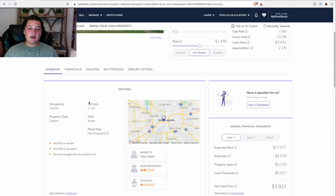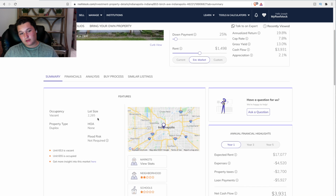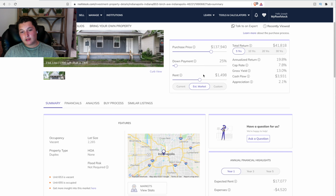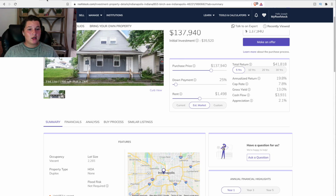The lot size is 2,200 square feet. And its current estimated market rent is $149,400. And we can go check out how close it is to Indianapolis.